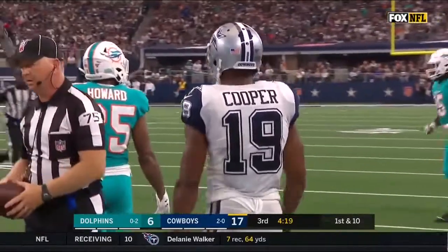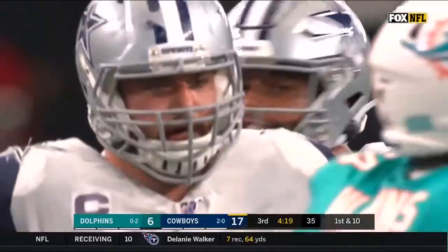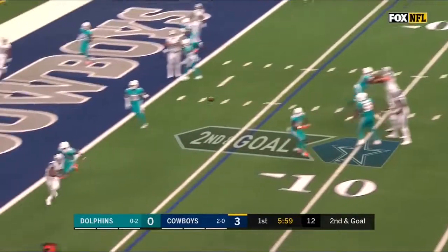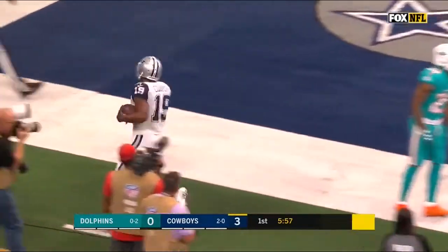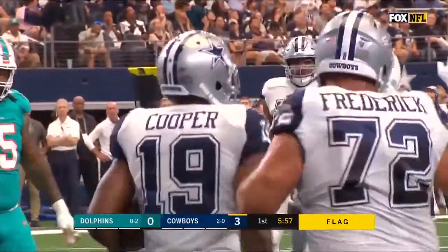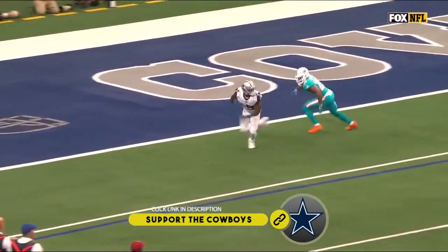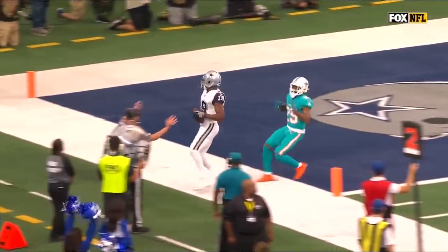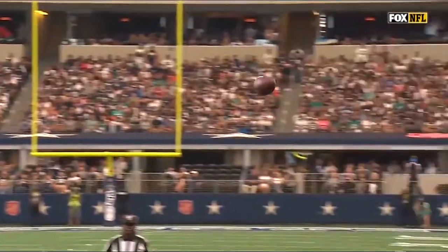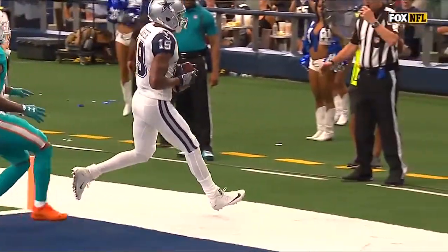It's Amari Cooper, he's having himself a day. Couple of touchdowns, that's already his sixth catch for 88 yards. Prescott, a lot of time, throws, complete, touchdown, but a flag. It's Cooper, and let's see what the penalty flag is, see if it stands. Touchdown. That work against the best corner of Miami, Xavier Howard. Excellent footwork and body movement by Amari Cooper. That draws the hold from Howard, but he's still able to break away and get plenty of separation.